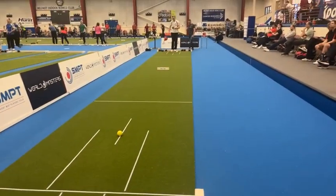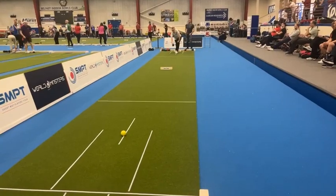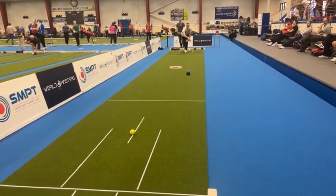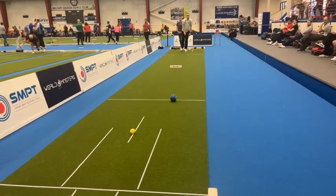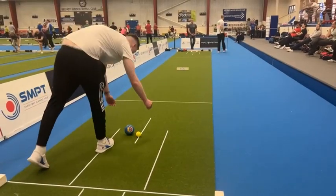So we move on to the 5th end. Pete Roberts with the 4 shots to 1 advantage after 4 ends leads off. 3/4 jack, leads off on the backhand. It's a toucher.